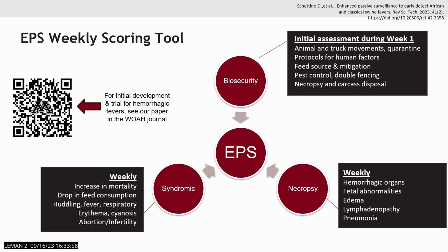And if you're interested more in this topic, you want to read about it, Dr. Daniela Scatino actually published this in the WOA journal. She is also, maybe here, still in the crowd, back there? Yes, Danny is over there. So she worked on a lot of these projects when she was a grad student here with us in CAF, so she's another great resource on this. You can go to the QR code, or you can look for it in the WOA journal if you want to read more.